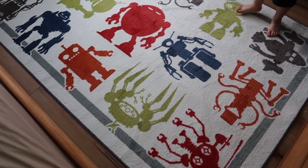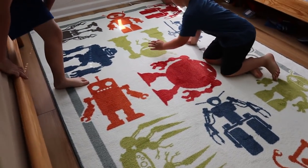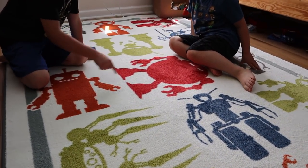To get a good rug for the boys' room, we wanted something a little more kid friendly or kid-like instead of just the plain old regular rugs that you get for your living room. We both found one that is pretty cute, so we'll have to see what you think. How's it feel on your toes? Good. Not hard floor. The robot can be islands or houses.